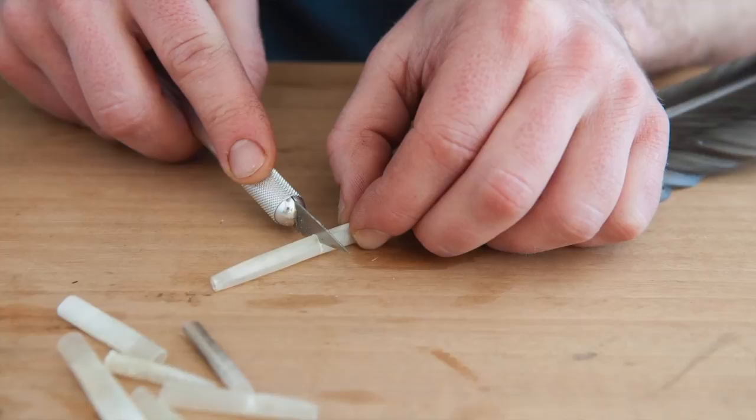Paintbrushes. That becomes a whole other journey. So this is a picture of me cutting open a turkey feather to use as the ferrule for the paintbrush, that little piece of the paintbrush that joins the fibers to the handle. Turkey feathers have been used for centuries for this purpose before metal and plastic took over.